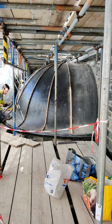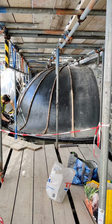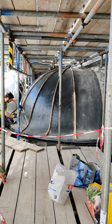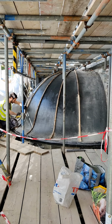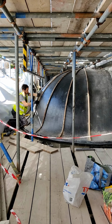We're now at the west end of the church, looking at the dome above the Baptistry, where all of the leadwork has been taken off and replaced. The original leadwork became very fragile. We have one here, one of the plumbers, working on the final edging.